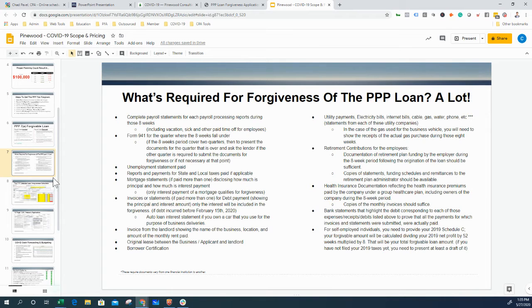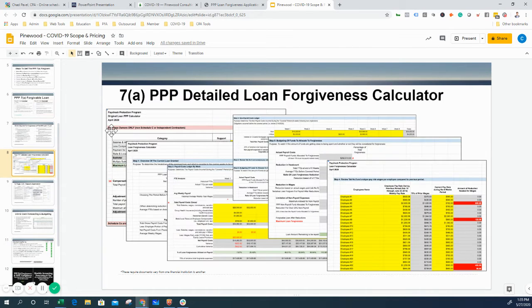the loan forgiven. We've created a calculator, a very detailed, about 10 or so tab Excel sheet that will track your forgiveness. So the earlier you get on this, the better. This will track it week by week. And hopefully we catch it before around week 4 or 5 if you've already gotten the loan a month ago, because it will be easier to fix the expenditure problems between now and the end of 8 weeks if we catch them earlier. So this is all included in what we're doing for clients.